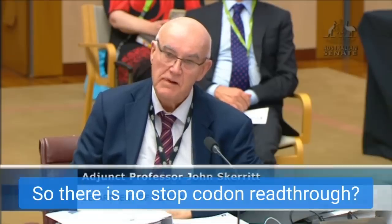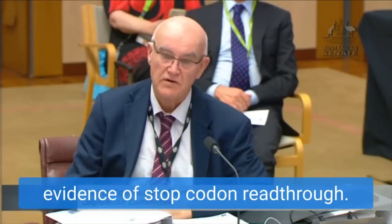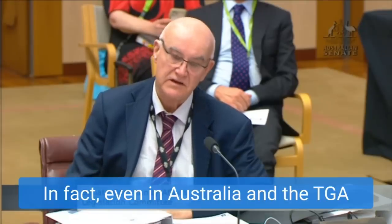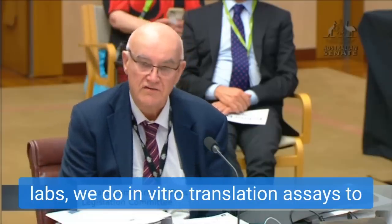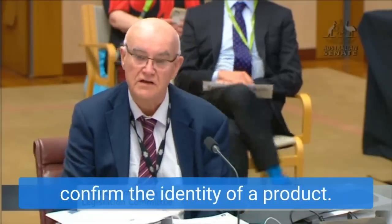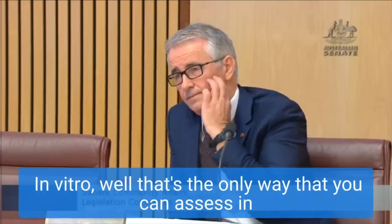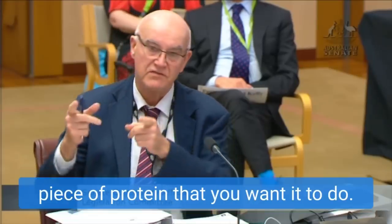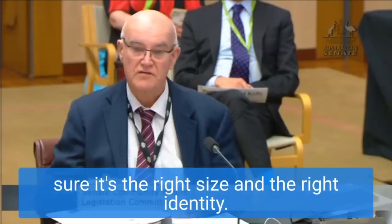So there is no stop codon read-through? It is put in there. There's no evidence of stop codon read-through, and that's why there are additional stop codons. Yes. In fact, even in Australia, in the TGA labs, we do in vitro translation assays to confirm the identity of a product. So in vitro is in laboratory? That's the only way that you can assess in a laboratory whether a piece of RNA makes the piece of protein that you want it to do. Then you get the bit of protein, you make sure it's the right size and the right identity.